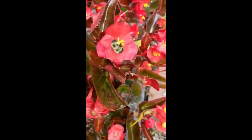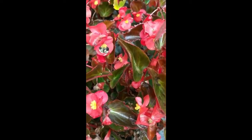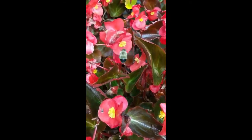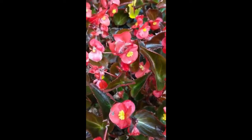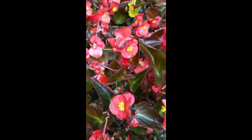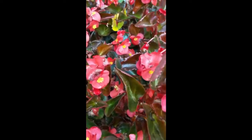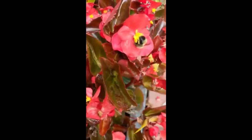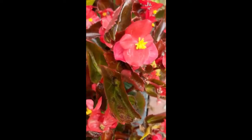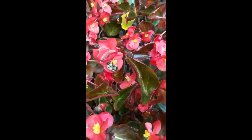He's going to have a full... He's got to be getting pretty full, I would think. Maybe there's not a lot of nectar in a begonia, but it's trying. It's funny, they look completely different than hornets and wasps and stuff.